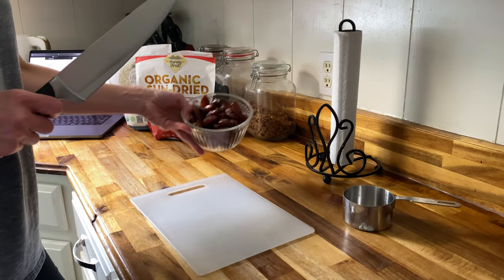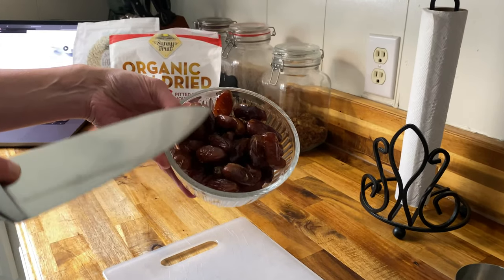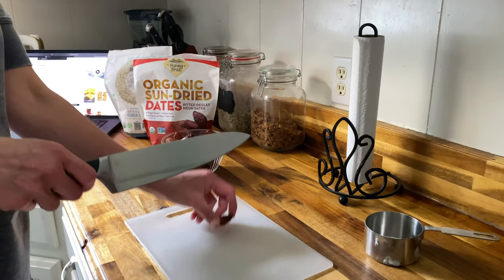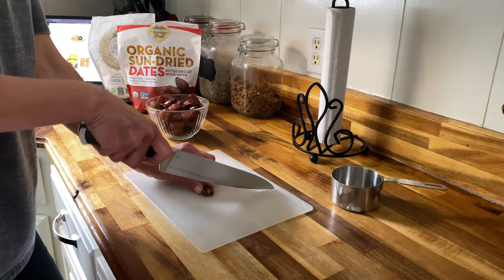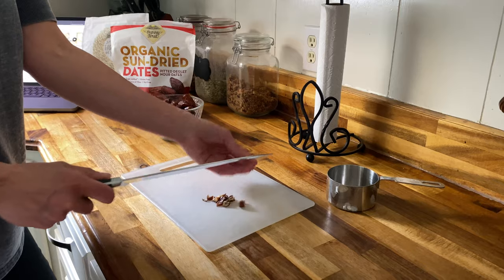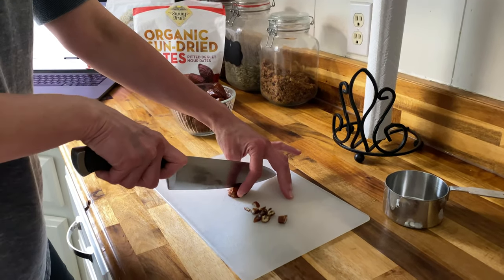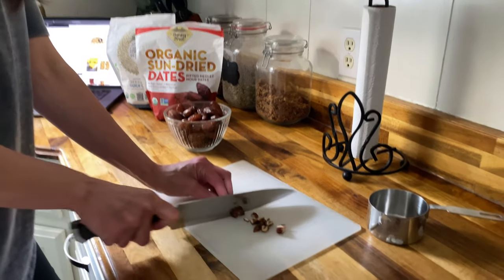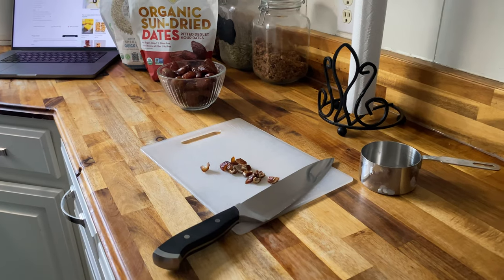I've got 2.5 cups of dates here, and I'm just gonna chop them up. There's no fancy way. I'm just gonna split them in half, and then I'm just gonna do this number. There you go. Pretty simple. I'm gonna do the whole bowl like that, split it in half, chop it like that, and then put them in a saucepan.